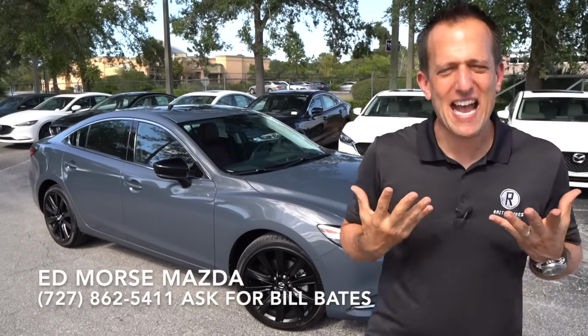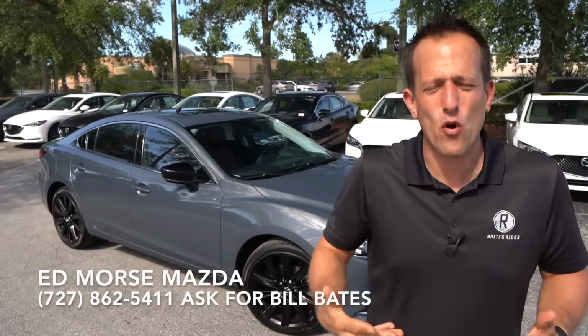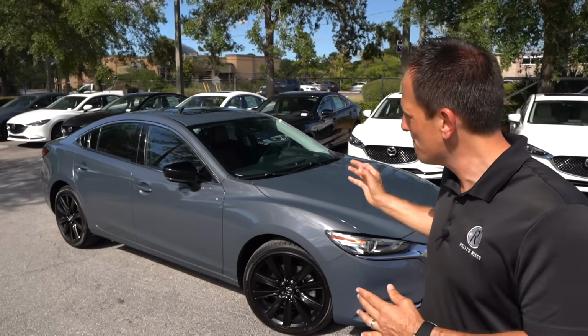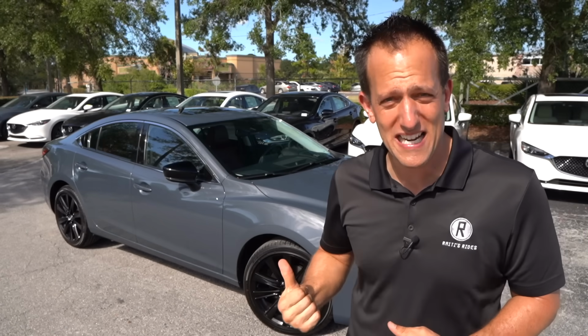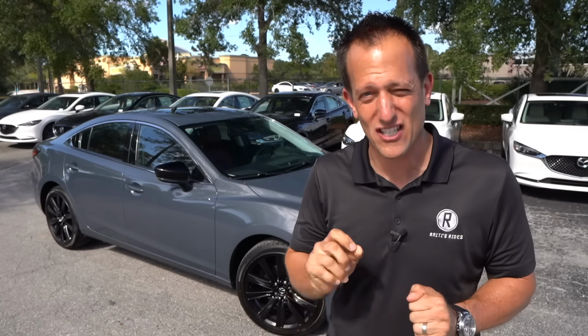So the mid-size car segment is fierce. You got the long-lasting Toyota Camry and Honda Accord. Of course, that newly redesigned Hyundai Sonata. But boy, oh boy, some people overlook the Mazda 6. And I'm telling you right now, for 2021, this Carbon Edition, this is really the one. I want to show you why this is the one. If I was looking for a midsize sedan, why I would go Mazda 6 Carbon Edition.